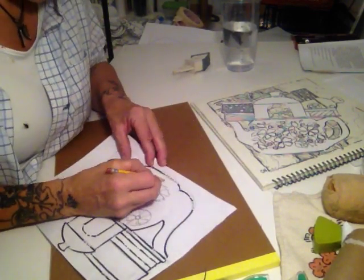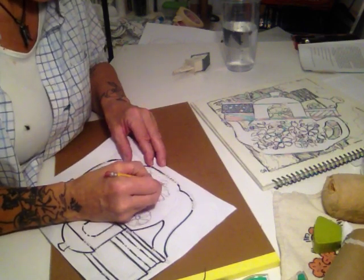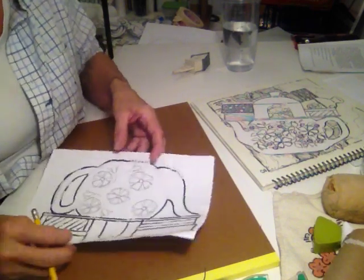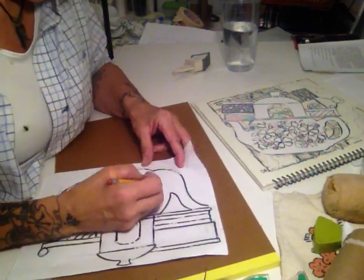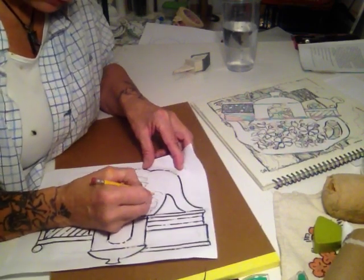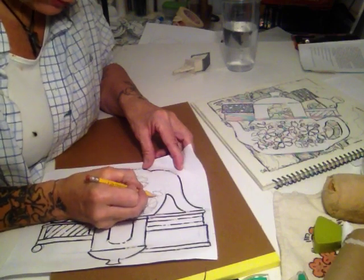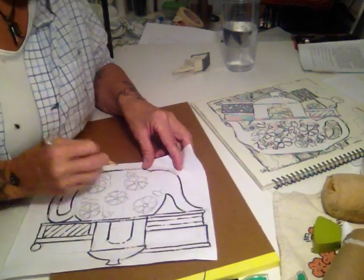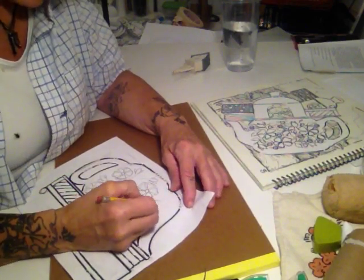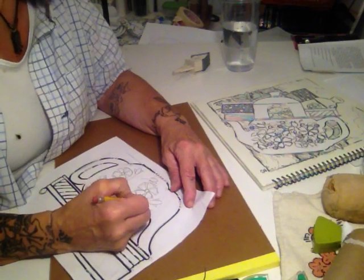I'm going to put one, I think right there. Two curvy lines, two curvy triangles, stem. Boink. I think we'll put a couple over here. Two curvy lines, two triangles, stem, boink, two curvy lines, two curvy triangles, boink.